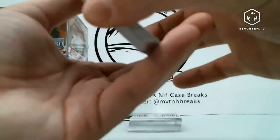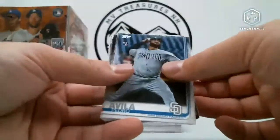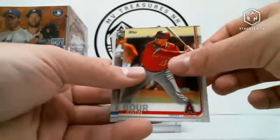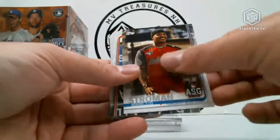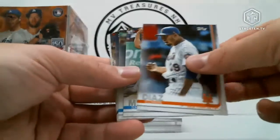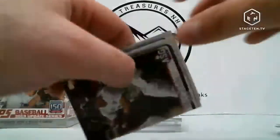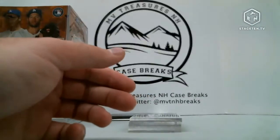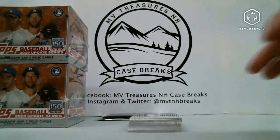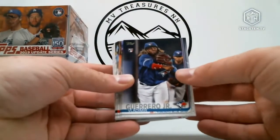Stress me out with too many hits. It's okay. There's a 1984 for the Pirates, Roberto Clemente. There's a Pete Alonso home run derby card. A Mike Trout All-Star card. On the last pack of box one of three is a Vladdy Jr. rookie for the Blue Jays.